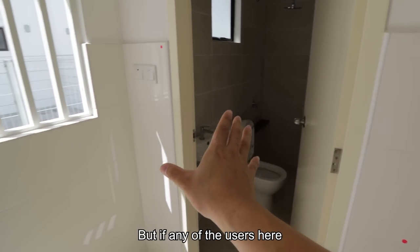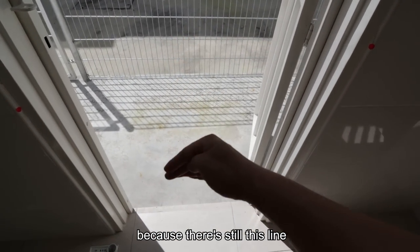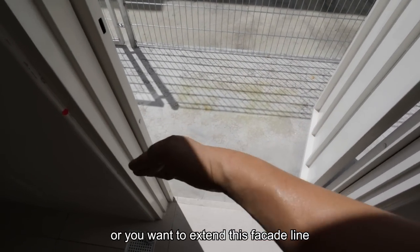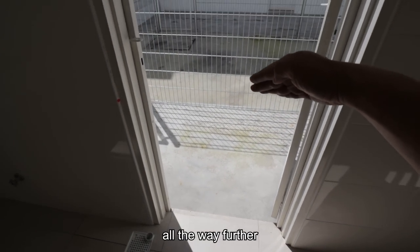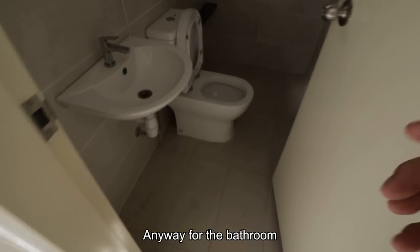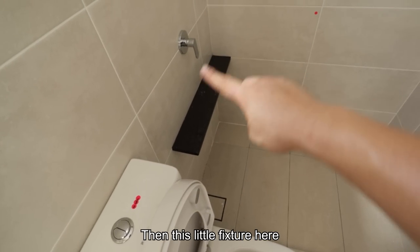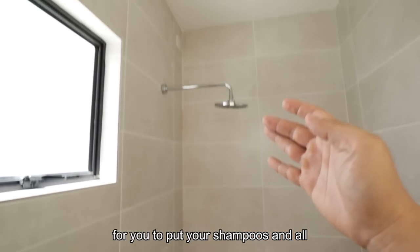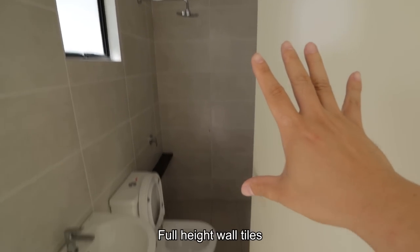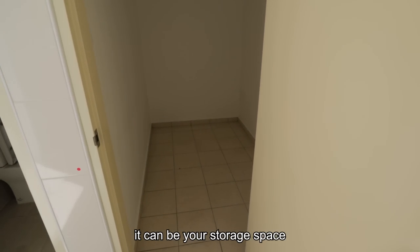But if any of the users here will extend the kitchen, because there's still this line where it's your space, you can either choose to keep this or you want to extend this facade line all the way, further enhancing the space of your wet kitchen. Anyway, for the bathroom, they are providing Sorrento for the basin and WC. They have this little fixture here for you to put your shampoos and all. Shower, lighting point, window, full height wall tiles. Very nice. Then next to the bathroom, there will be another room here. It can be your storage space.